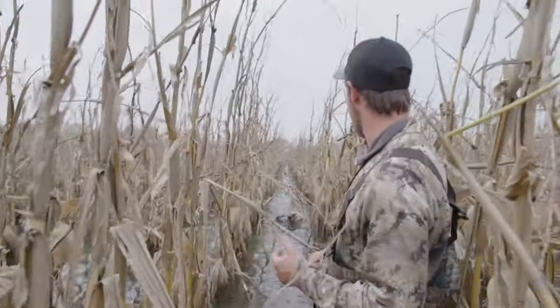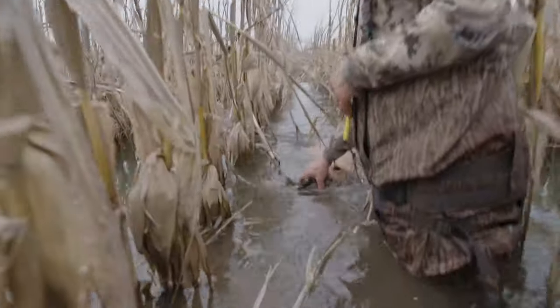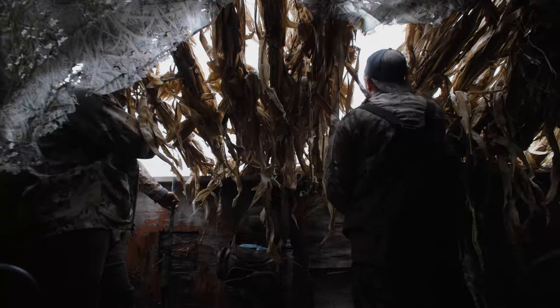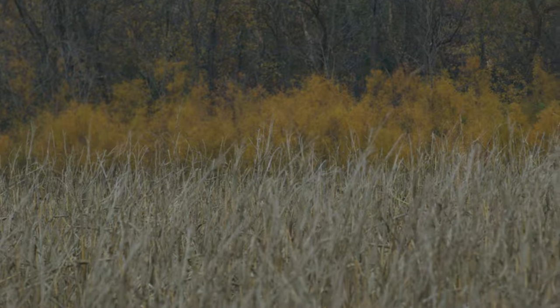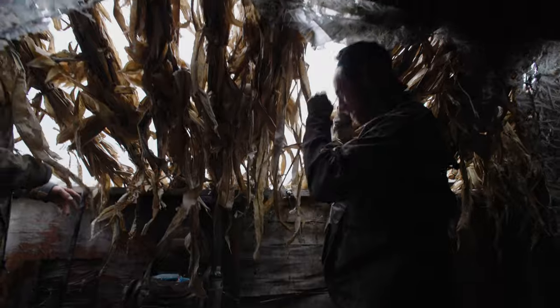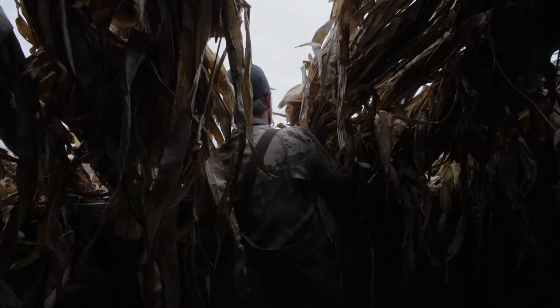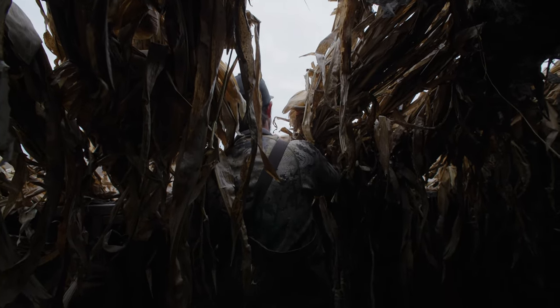Finally found this bird. Way further out here than I thought. Dead. Come on, dog. Good job. We're trying for. We gave it everything. Everything we have. There we go, right there. I guess we lost one. We got one now. Nope, there they are, right there.